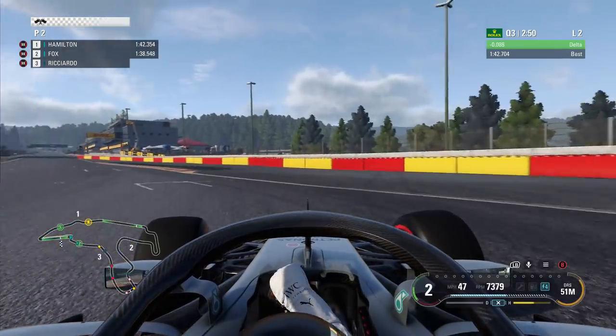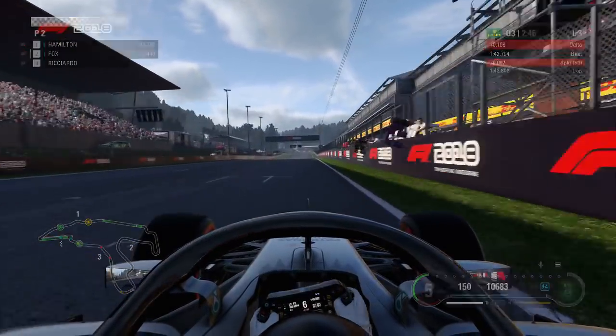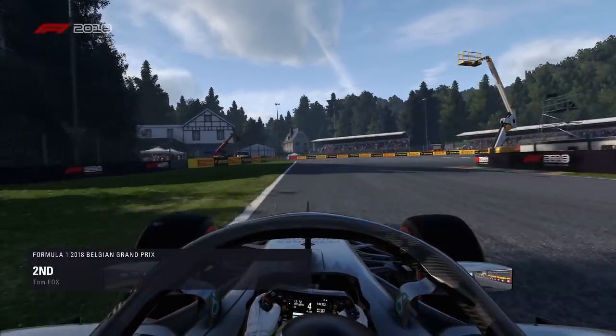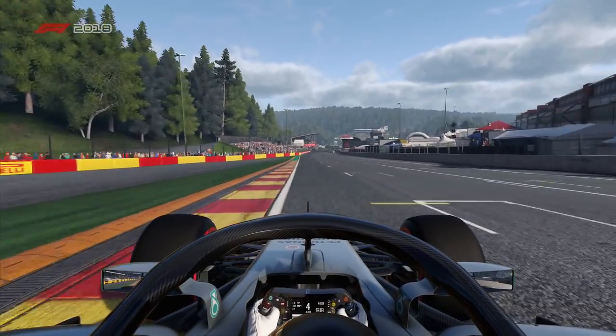Now into the second part of the final chicane. And now coming out of the corner there, we actually do get a better run, but it wasn't actually as fast as my other lap, so it didn't actually equate to anything. So it's going to be a front row start for us. So we've got pace in here at Spa.